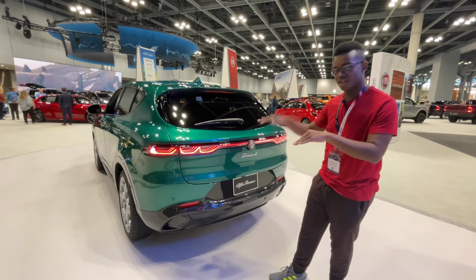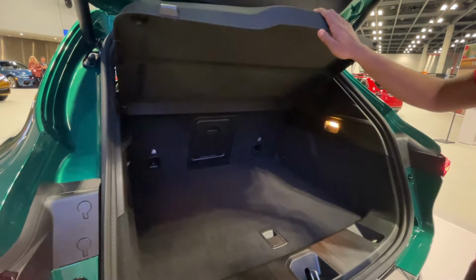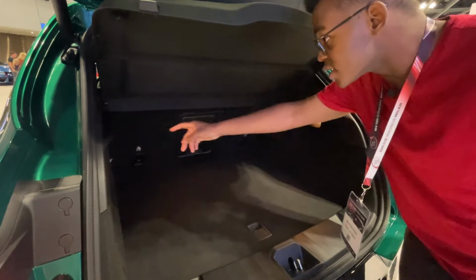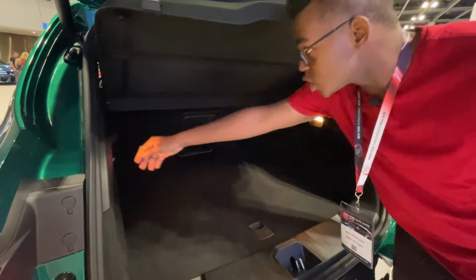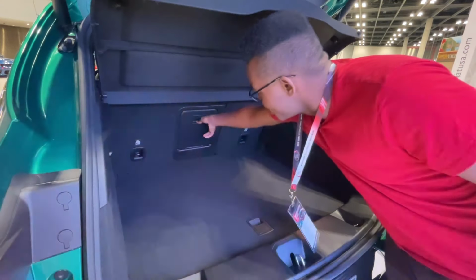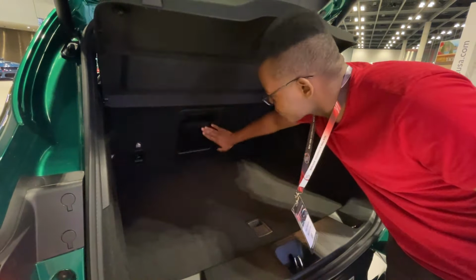Power tailgate. I would assume that with the key fob, it has the kick function. Space is not that bad back here. Something I don't like that much is when people put these built-in tonneau covers. I'd rather have the one that just slides out. But you have lights. There's a 12-volt power outlet over here, and then some bag hooks. Oh, and a pass-through, it seems. And a 60-40 split rear seat. You can see that.